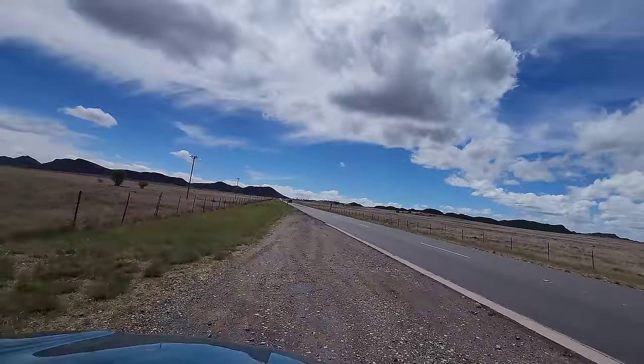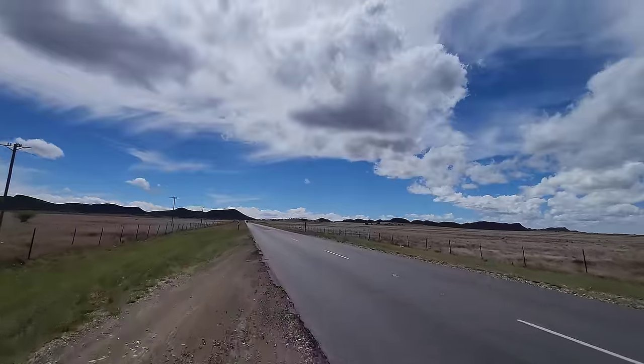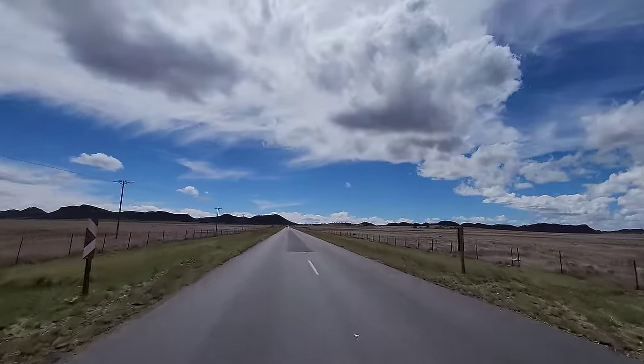I'm glad we found it. Yes. He said it's the only tree between Venterstad and Carlsberg. Yeah. And it was nearly right as well, eh? Yes.